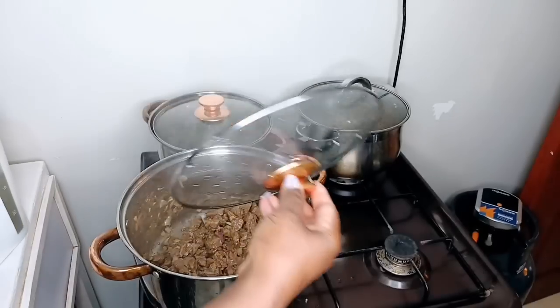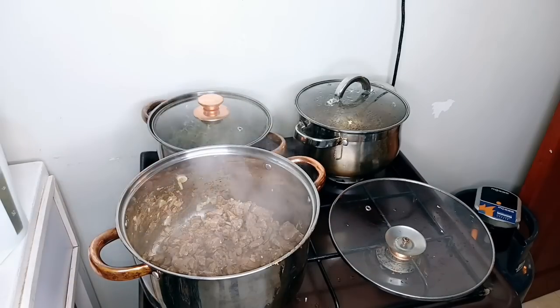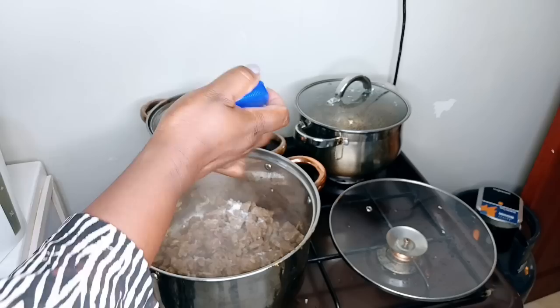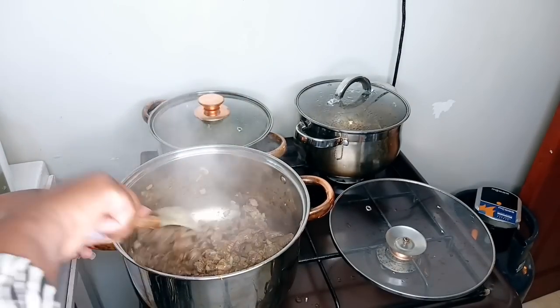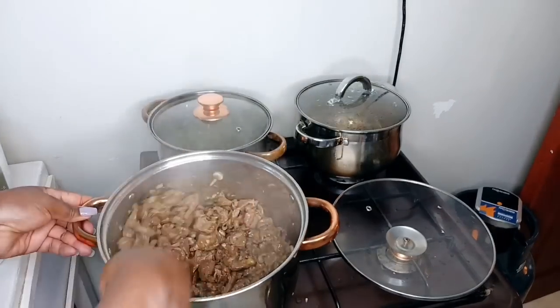At this point, the tenderloin has gotten the flavors of the onions, so I'm going to add some salt, because I had not added the salt. I had my reasons why I had not added the salt, so I'm adding the salt at this point, and then I'm going to mix that well until the flavors are nicely combined. And then I'm going to actually spread the tomatoes on top of the meat.